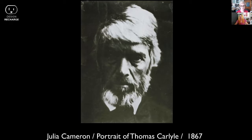But still, historically, if you look at art history and photography history, people like Julia Cameron are admired. They revere the portraits that she took of Thomas Carlyle and others. It's fun. Like today, with the iPhone, everybody's got a camera, right? But then some people are really using this tool to a different degree.